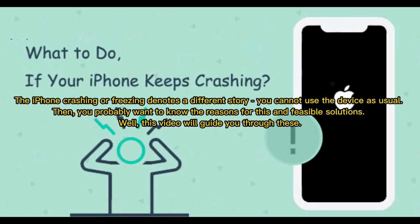The iPhone crashing or freezing denotes a different story. You cannot use the device as usual. Then, you probably want to know the reasons for this and feasible solutions. Well, this video will guide you through these.